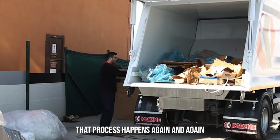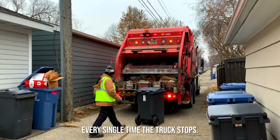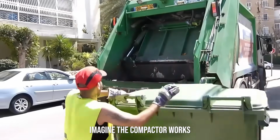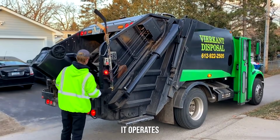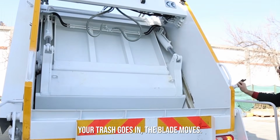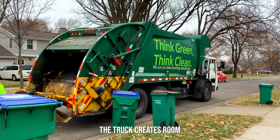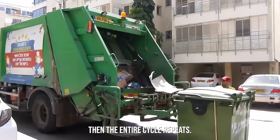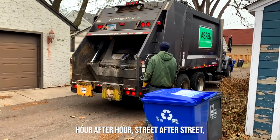That process happens again, and again, and again. Every single time the truck stops. Most people imagine the compactor works once at the end of the route. In reality, it operates after nearly every collection. Your trash goes in, the blade moves, the waste is compressed, the truck creates room for the next house. Then the entire cycle repeats. Hour after hour, street after street.